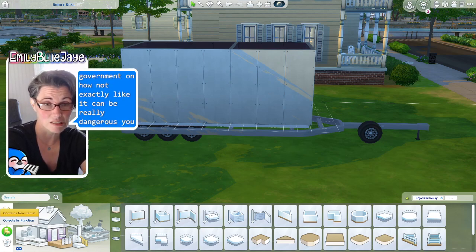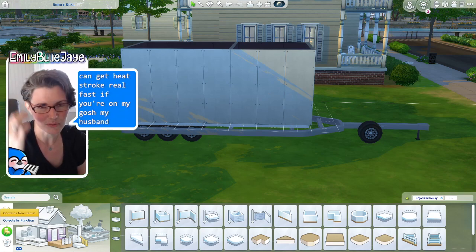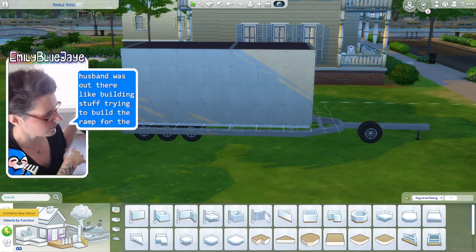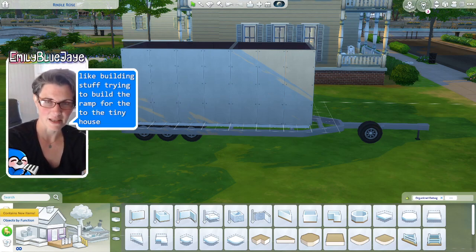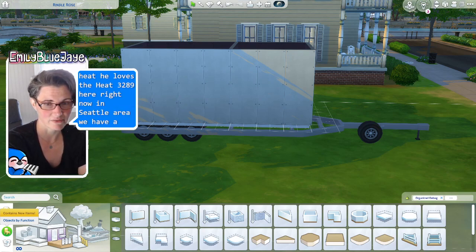You can get heat stroke real fast. Oh my gosh, my husband was out there building stuff, trying to build the ramp to the tiny house, in the heat. He loves the heat. He loves the heat. 32 Celsius, 89 here right now in the Seattle area. We have a heat advisory.